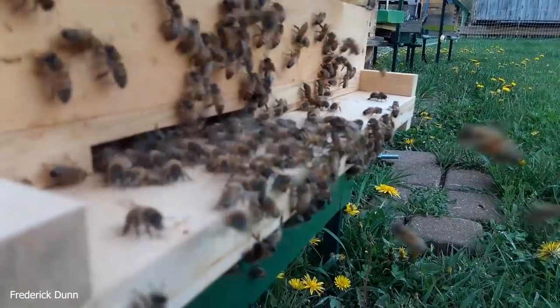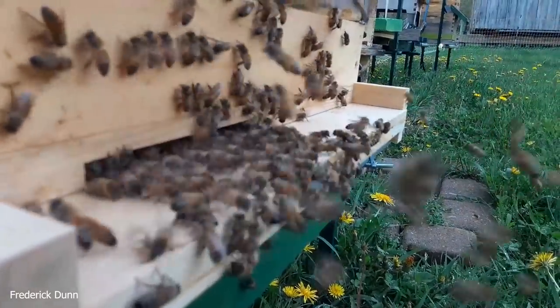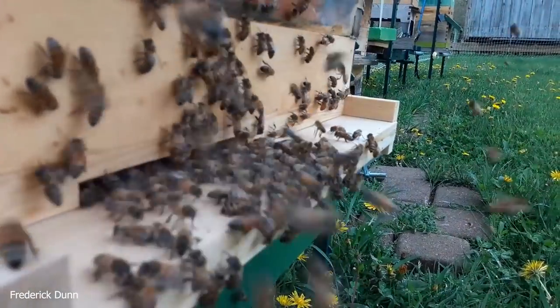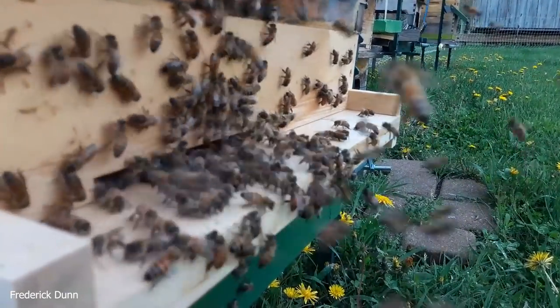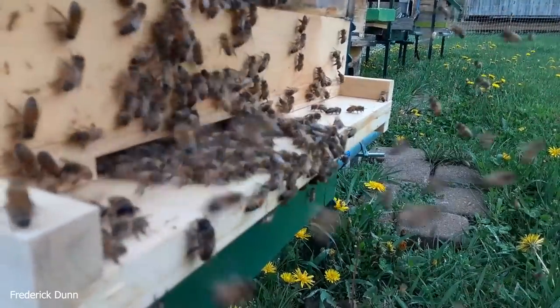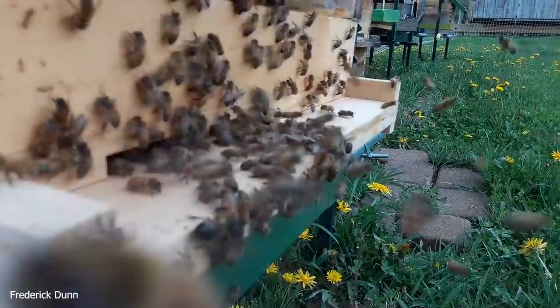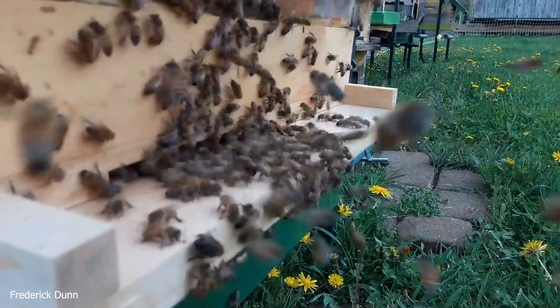If you're a new beekeeper and you see something like this, well, this is the birth of a new colony of bees. The resident queen is flying out. A bunch of the workers are going with her, and this is what we consider a prime swarm because it's one of the first ones that happens in spring and involves the greatest number of workers going with them.